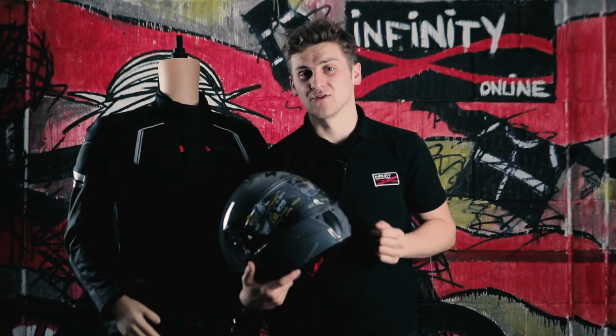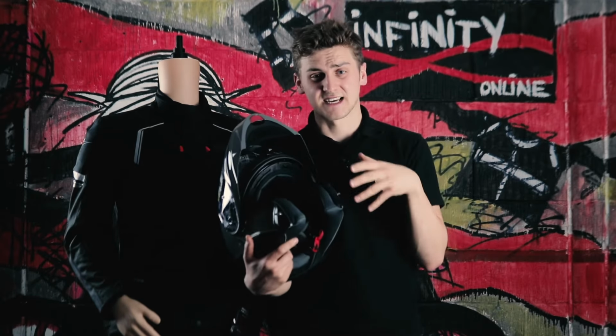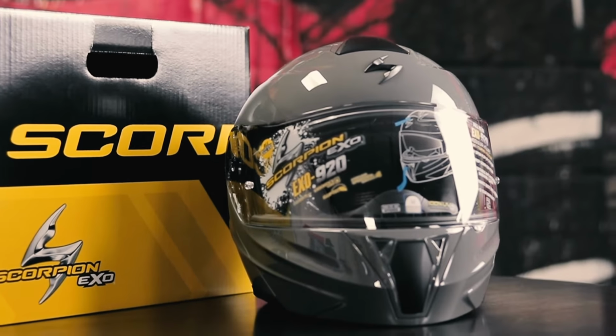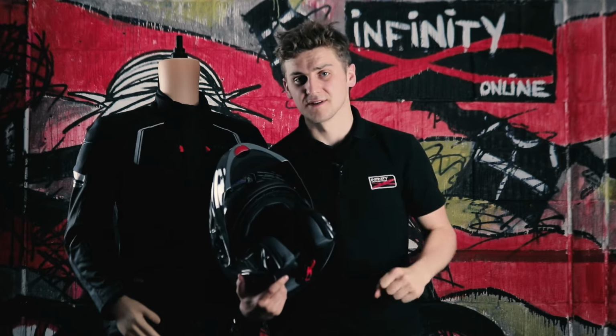Another Scorpion now, the XO920. Now, what makes this different? It flips up. Now, it's a fantastic helmet. It's great for cruising around, commuting. It's nice if you have to fill up at the petrol station. You don't have to take your helmet off. You can just flip it up.